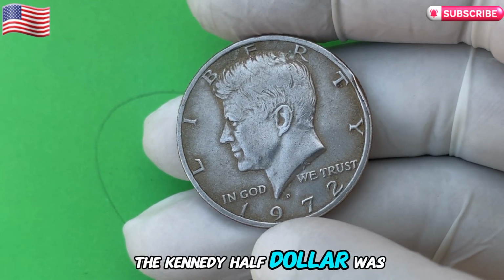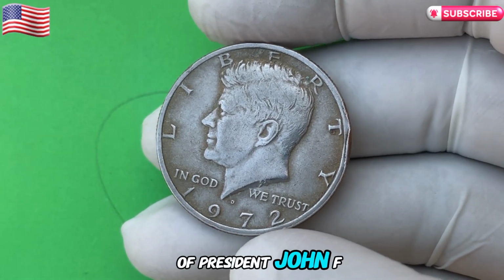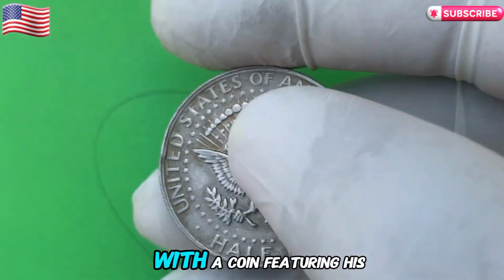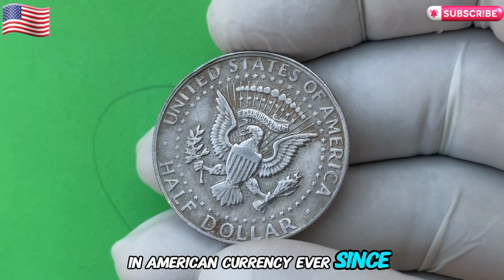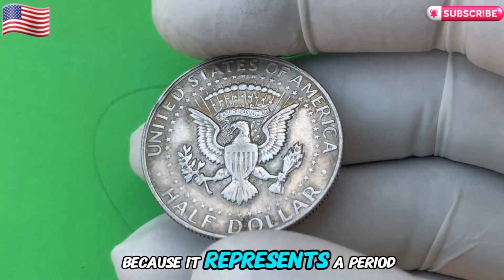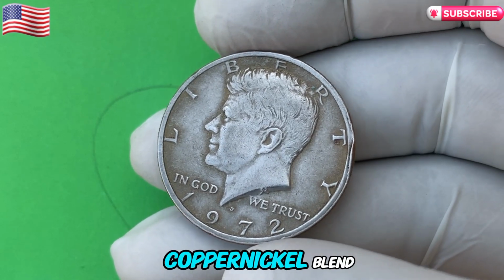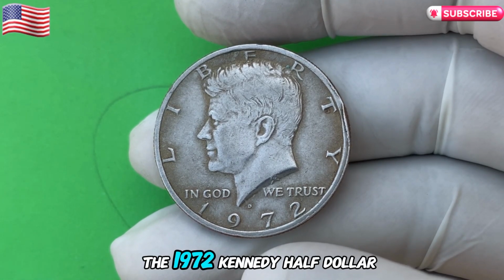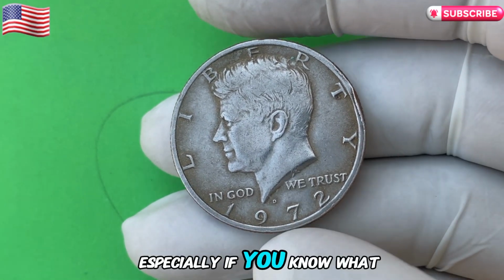The Kennedy half-dollar was introduced in 1964, just months after the assassination of President John F. Kennedy. The U.S. Mint decided to honor this beloved president with a coin featuring his likeness, and it's been a staple in American currency ever since. The 1972 edition is particularly interesting because it represents a period when the coin was transitioning from being minted in silver to being made in a copper-nickel blend. While most people might not think twice about this coin, the 1972 Kennedy half-dollar holds more value than you might imagine, especially if you know what to look for.